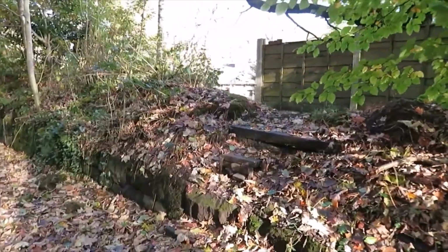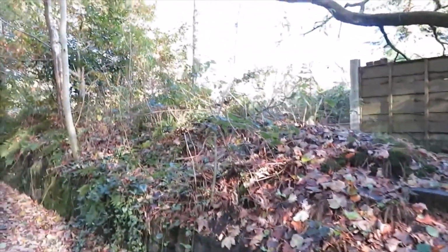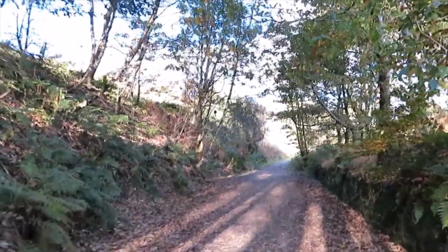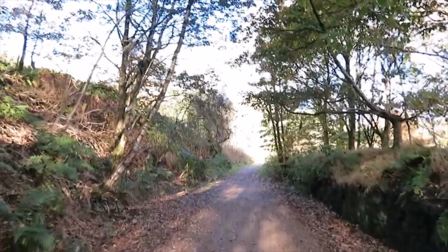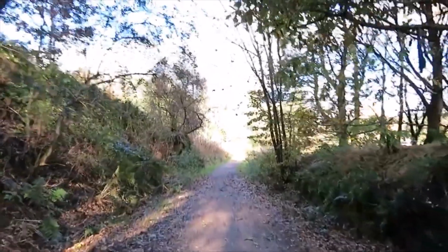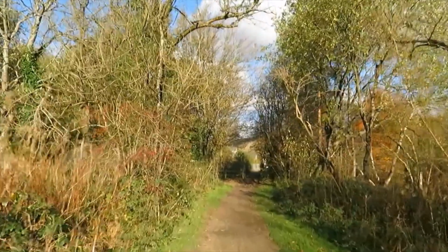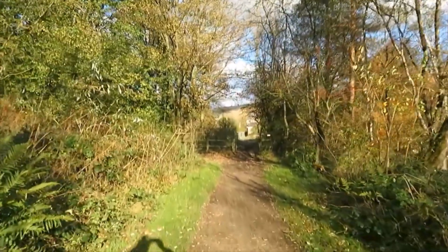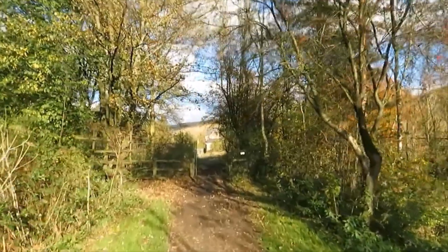I'm not actually sure whether this is station related or not, so all will be revealed when we get on a bit further. If there's no station down here, then this must have been it. We can but hope. Still working my way along here. Looks like this was blocked off at one time. Anyway, we shall continue.